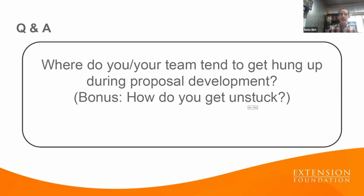While we're waiting for that, I have a question for this group. I wonder where you and your team or your colleagues tend to get hung up during the proposal development process. And bonus points if you are able to share a tip for this group on how you get unstuck when you get hung up on that specific issue.